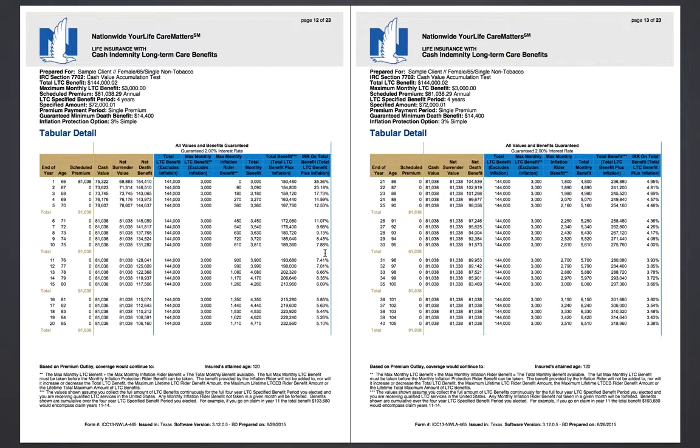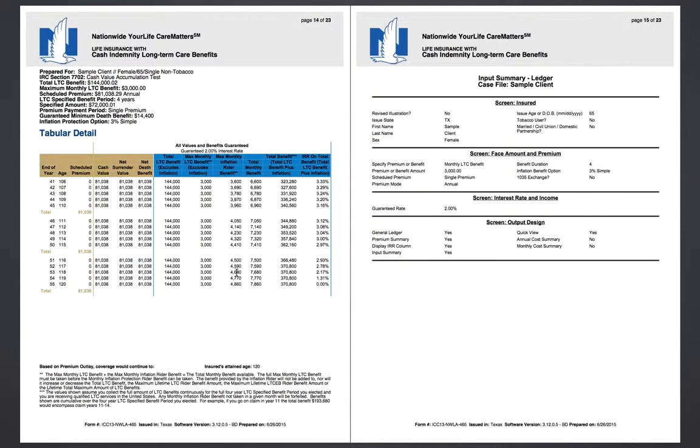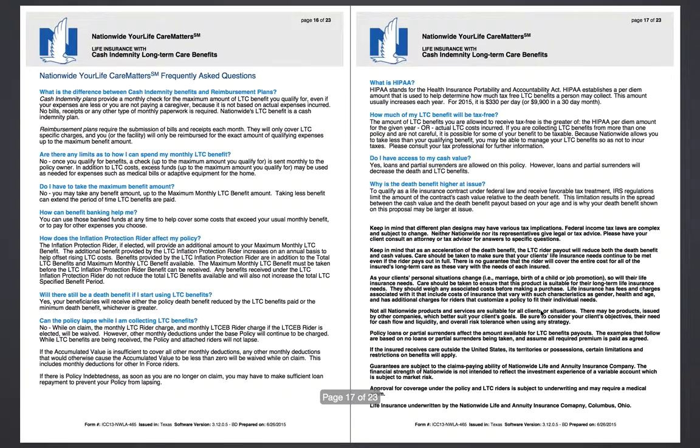So we have 3 pages of the ledger illustration. Everything is run with the guaranteed values, so you don't need a current and guaranteed assumption pages. Page 15 is an input summary screen. Don't know why that's included in the client's part. Most other companies don't have that as something you would need to give to the client.